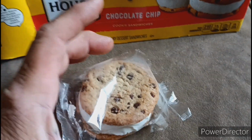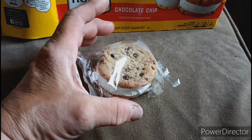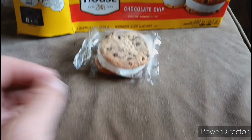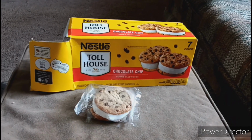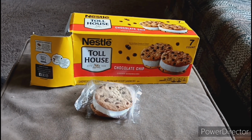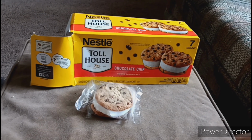I've had the other ones be about, well, maybe about half as much bigger in diameter and a little bit thicker. So the deal you're getting is still a good deal. But if you think about it, you're getting smaller portions. You'll see that in any grocery store.